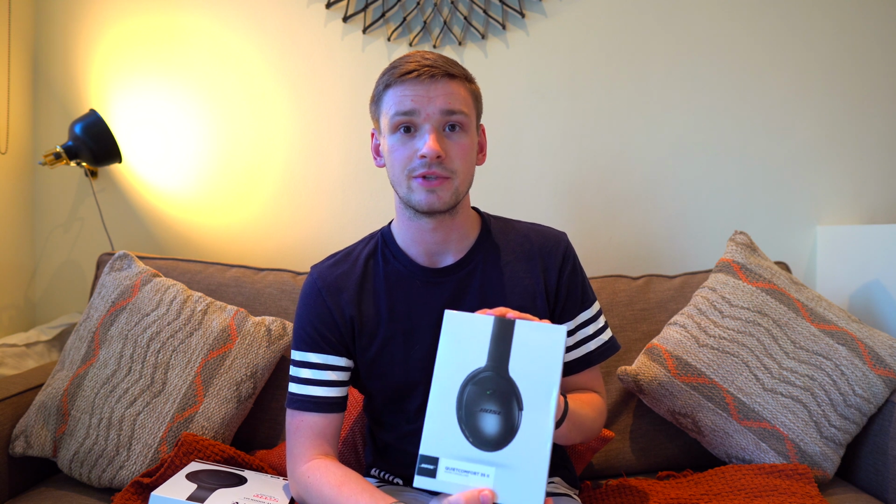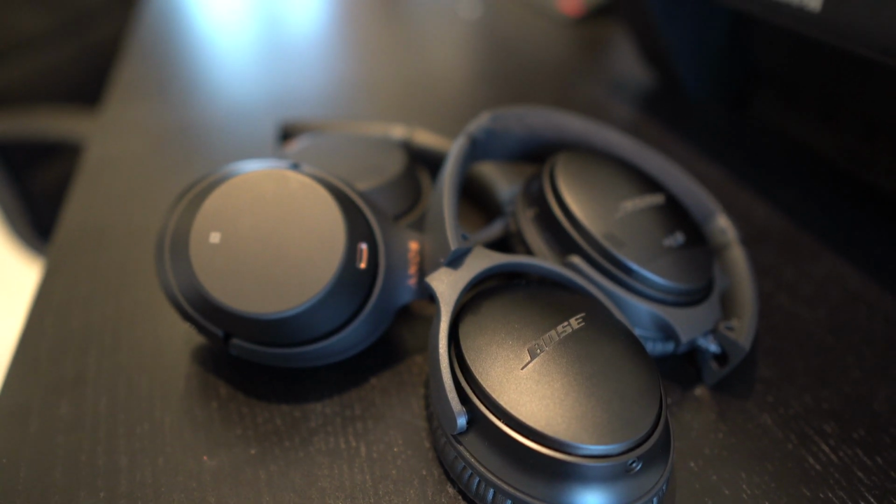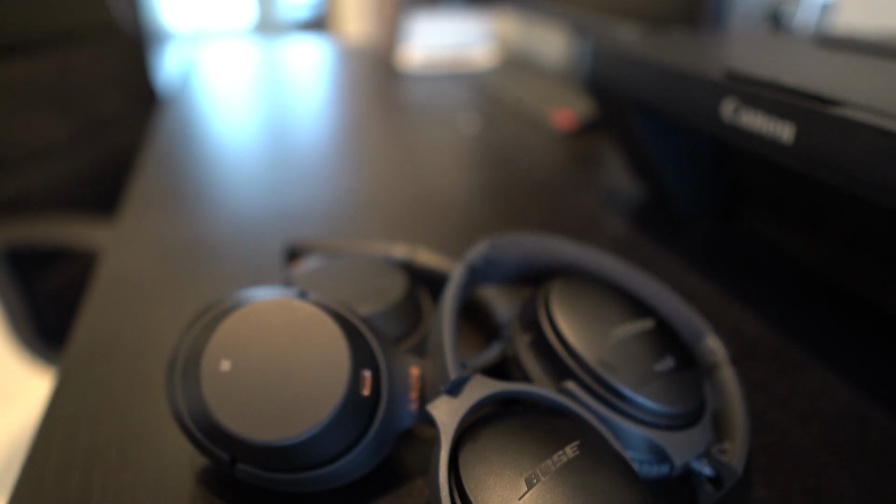So Bose have actually been the king in this market for ages now, with their wired and wireless versions of the noise cancelling. They've recently brought out the second generation, which have Google Assistant built in. They've got fast charging now, and they've just refined them a little bit more.